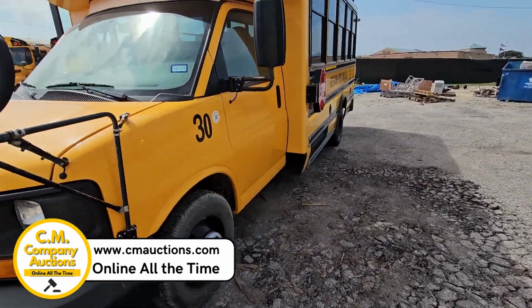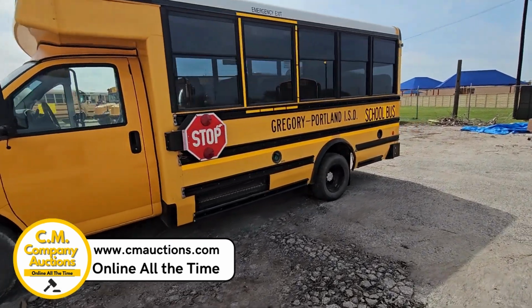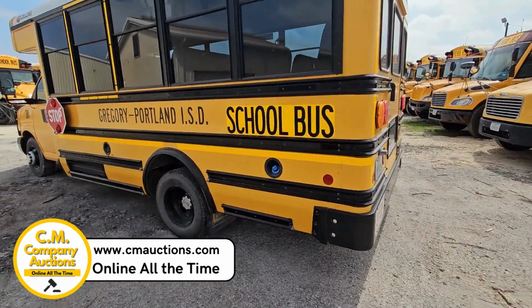It may need to go through regen. It's been sitting here for some time. They pulled this out of service and it has to go. You can see it is an emission bus. It's a 14 model, so it's going to have emissions.